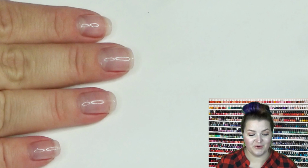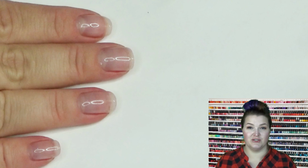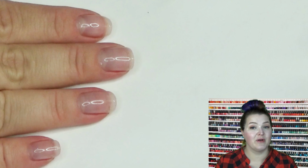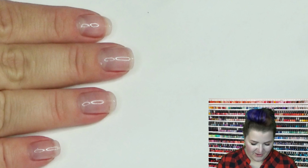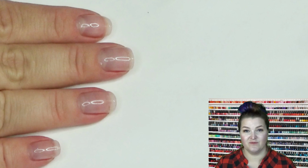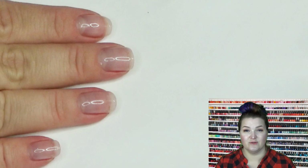I have a total of 10 oranges to share with you. I'm not a huge orange polish fan, just in general. It's just not a color that I am drawn to, but the time when I want to wear it is fall. So I have plenty of tasty orange polishes. It's so tasty.